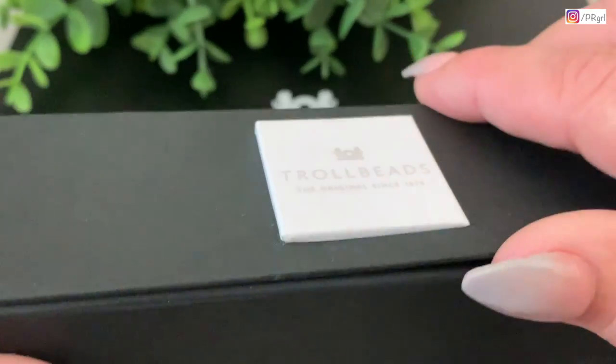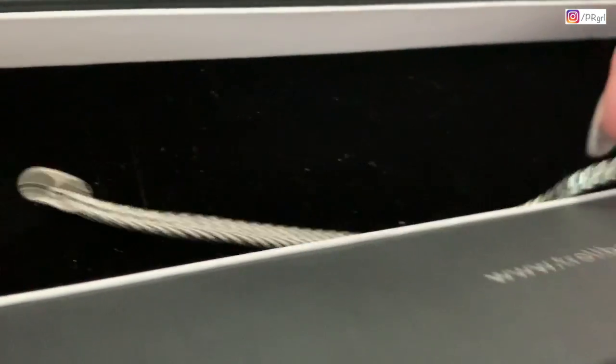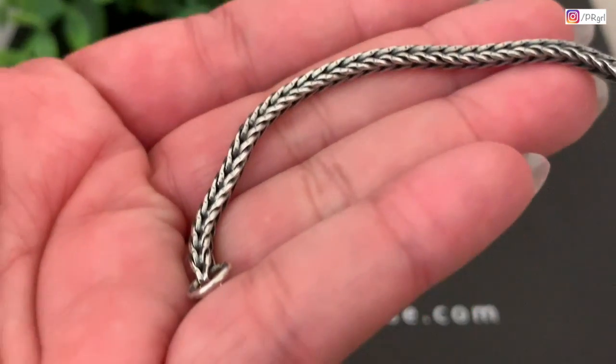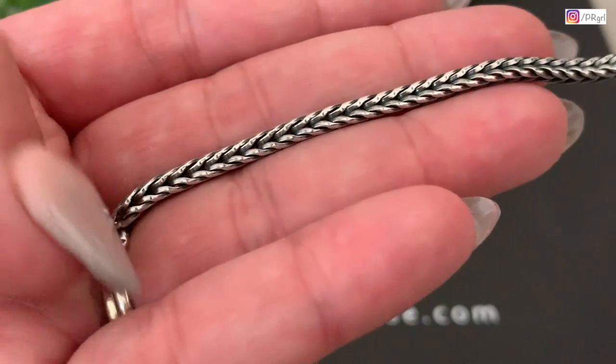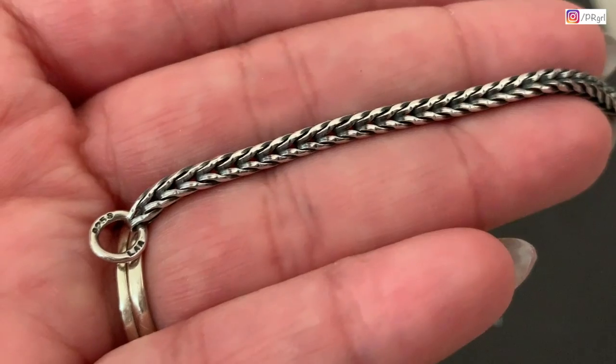The way you open it, you just pin this up. And yes, you see a pig in here. So I got the famous Fox Tape bracelet. I took advantage of that promo where you bought the locket, then you would get this bracelet for free. I love the oxidization detail on it, it's beautiful.